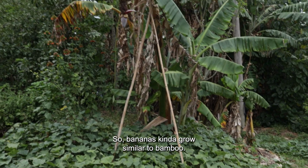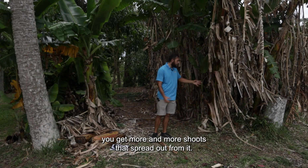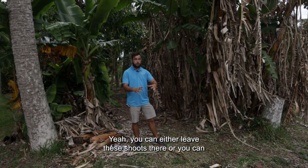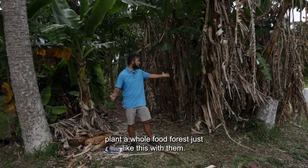So bananas grow similar to bamboo. You start off with one trunk for the most part, and over time you get more and more shoots that spread out from it. You can either leave these shoots there, or you can dig them up and move them to somewhere else, and make a whole food forest just like this with them.